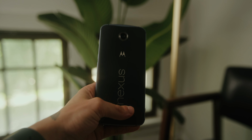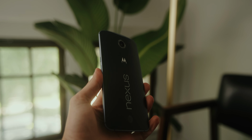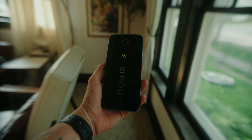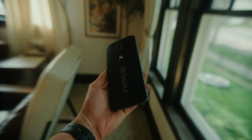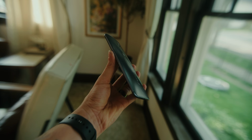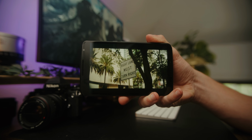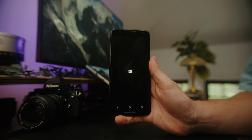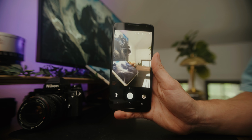But if you just want that nostalgia, if you were really into tech YouTube back in the day, or if you're just really into old phones, Google doesn't make the Nexus line anymore, so I think these old phones are kind of cool in a way. And so, you know, if you just want to pick one up for a good price, go for it. They're fun to play around on and they're not really too expensive.